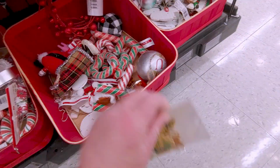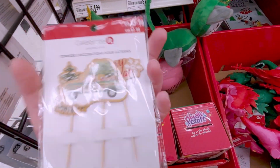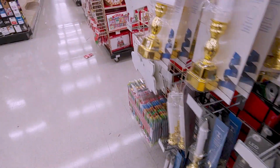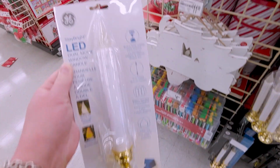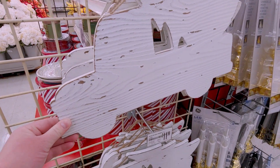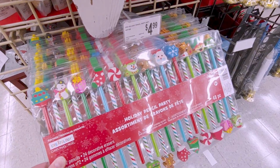Let's see. What is this one? Oh, cute little picks for cupcakes. They're $1.99 originally. How cute. Let me see over here. They have the LED lanterns. Let's see, these were $12.99 originally. Look how pretty that is. So those are 70% off. And then they have these cute little trucks hauling a tree for $11.99 originally. Oh, okay, these are cute, the holiday pencil party, $4.99.